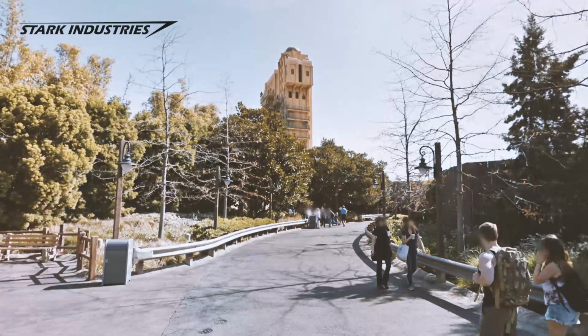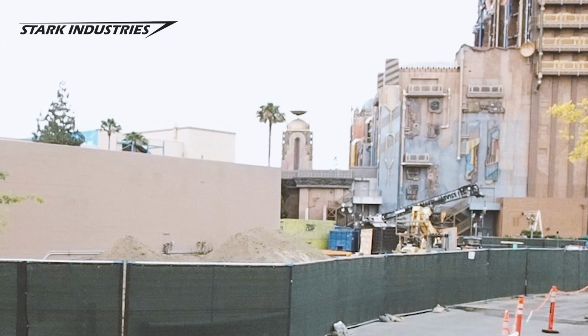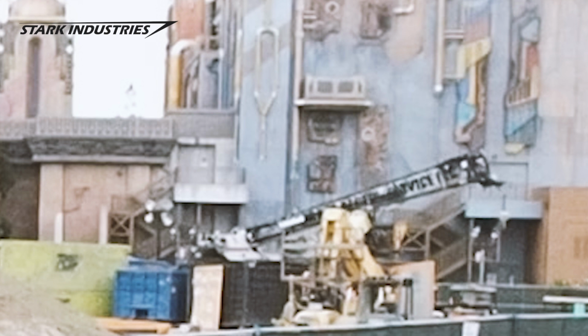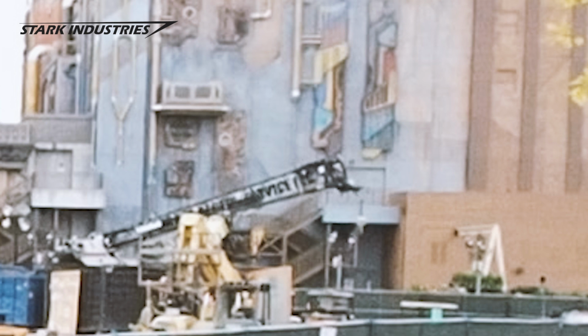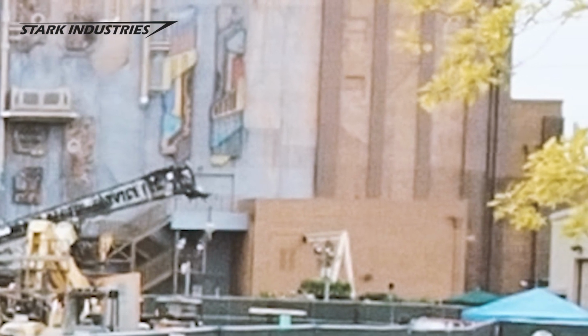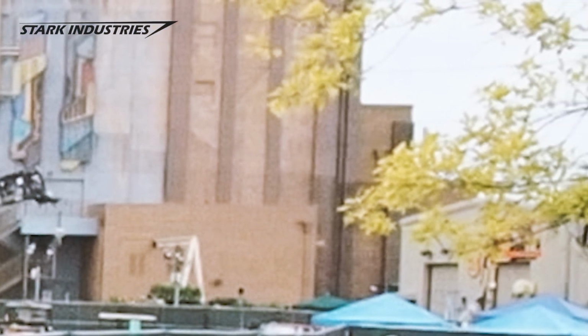This is what the view used to look like. This is what it looks like today. You can see that wall that I had pointed out earlier. This is 3 weeks ago, and you can see they're basically using this area as a staging area for equipment and supplies. Very interested to see what becomes of this part of the park. How much access will we get, and when will we get into the area that's behind that, which until maybe the future has never been accessible to us park goers?